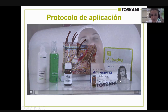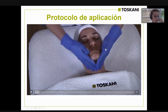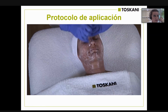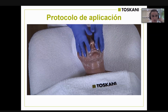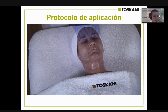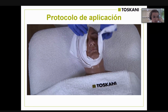Okay, so here we can see the range of products in the anti-aging range. And here we have our patient. So we're going to start by cleansing this patient's skin very thoroughly. So we're going to use our own cleanser. And we use it in the same format as for home care as what we use in the consultation rooms. So we do it morning and night. And this is just so you can see the way that you do it. And you should be doing this for around 4 months.